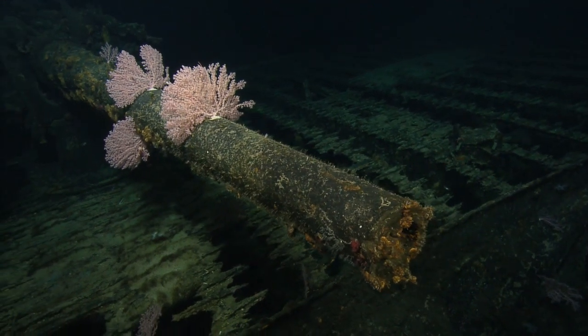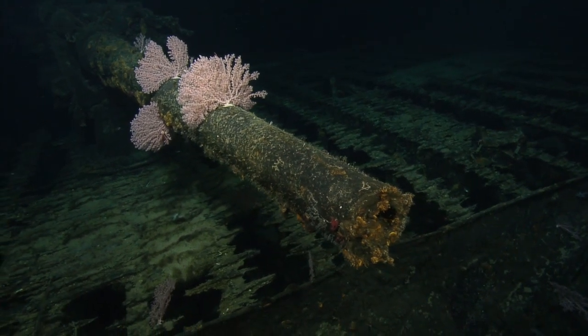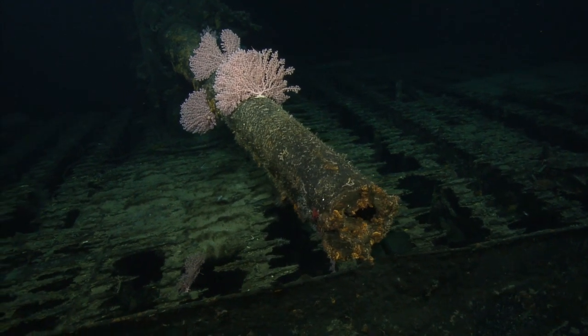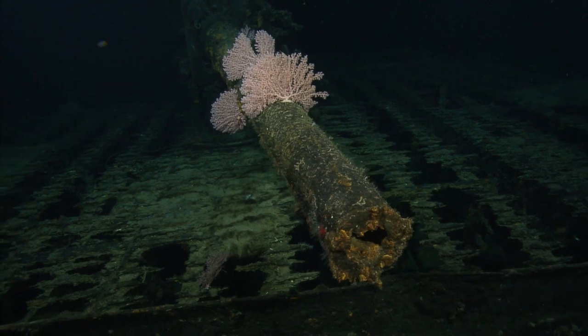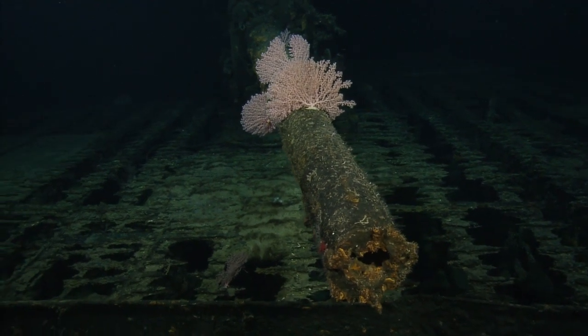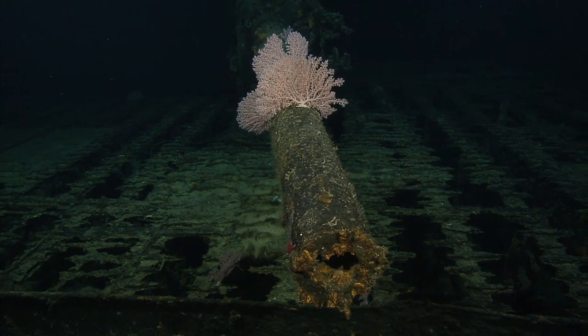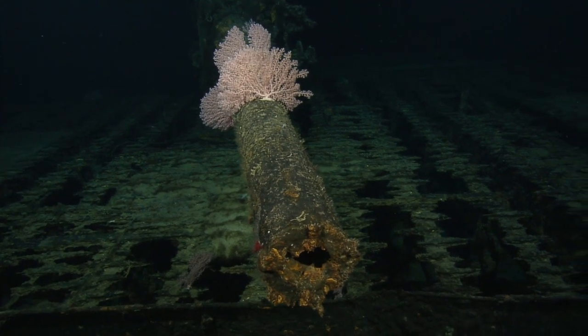Let me just correct something. 3,530 is the tonnage, not the amount of fuel they carried. The capacity of fuel carried that 1.5 times around the world at 14 knots, they could motor 37,500 nautical miles.